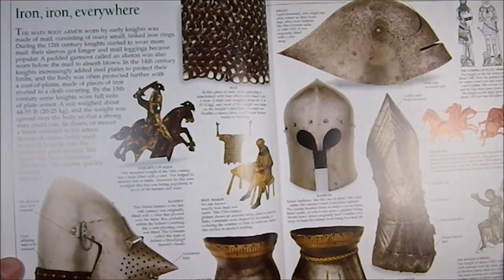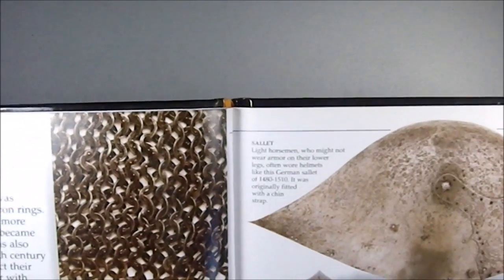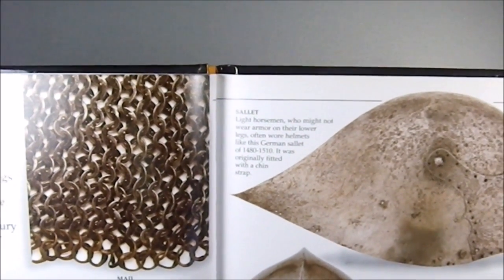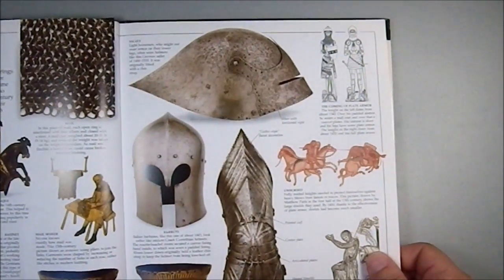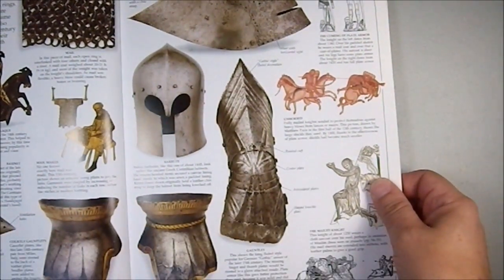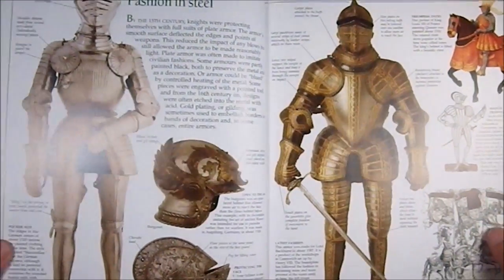Iron everywhere. And you have fully riveted mail. Let me see if I can bring that in there. You can see that? That's fully riveted mail. Very tedious to make. Very expensive to make. Numerous different kinds of helmets and gauntlets. And this is really nice because these are historical pieces. You can tell from the patina.